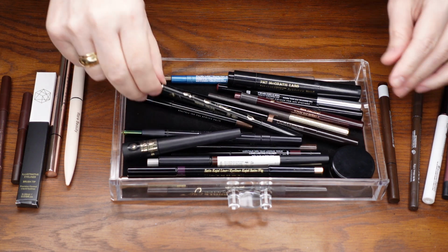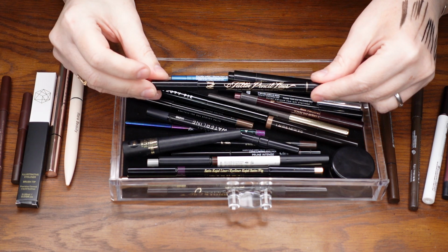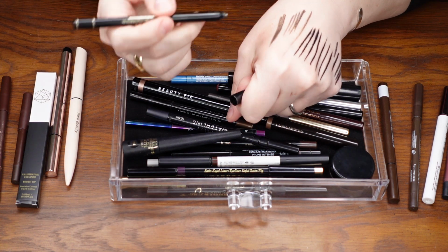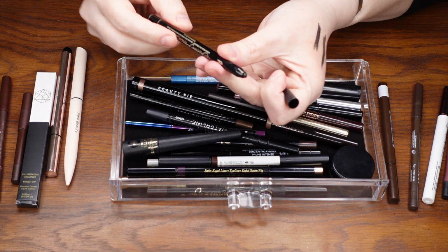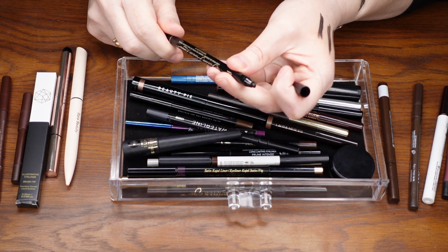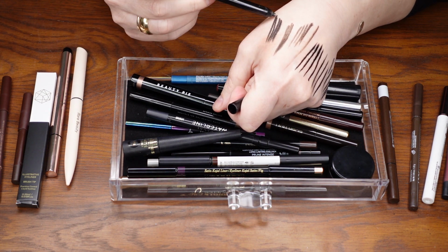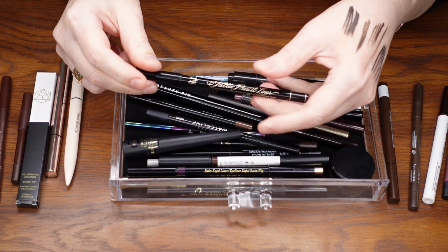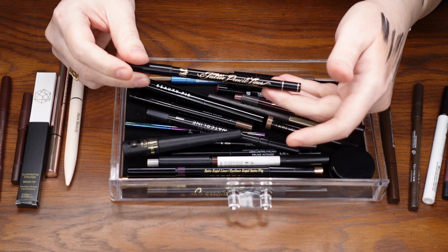Let's see what else is in here. Okay, the KVD Tattoo Pencil Liner. Man, I've had this one for not terribly long. It is actually a nice formula. I wish it had like a sharpener on it. This works great above the lash line, but I don't love it.